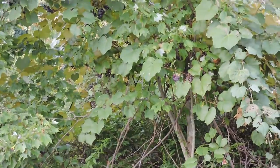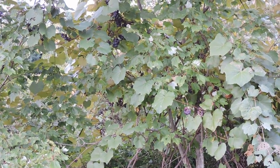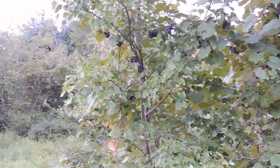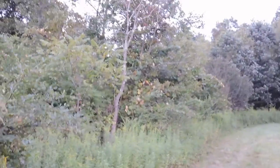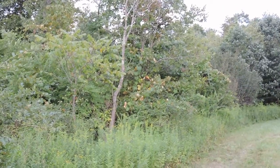And I still can't figure out why some of my grapevines seem to produce grapes and some don't. I'm just not an expert on it, but I'm just thankful for what I got this year. We've got a lot of grapes. I don't know what it was about the spring or the summer, but even out along the field here you can see there are some grapevines that have grapes in them, and also over into that clump of trees there are some grapes growing there.